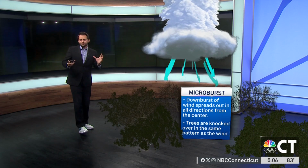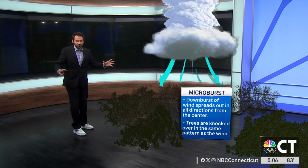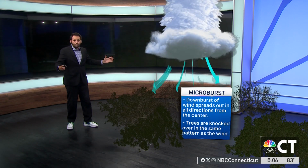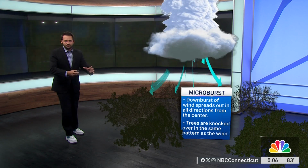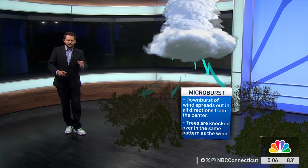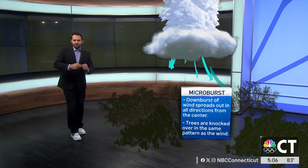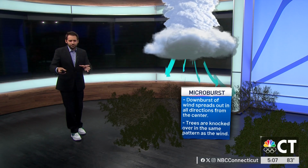And in a traditional sense, with a microburst, it spreads out evenly in all directions. So your trees are all moving in one direction outward from that thunderstorm. Now, the downburst that we saw today, it was a nice stream of damage. We were doing a Facebook Live earlier. We could show you, looking at Eversource, all of the power outages in just one line and showing where all of that wind just moved through the area there.